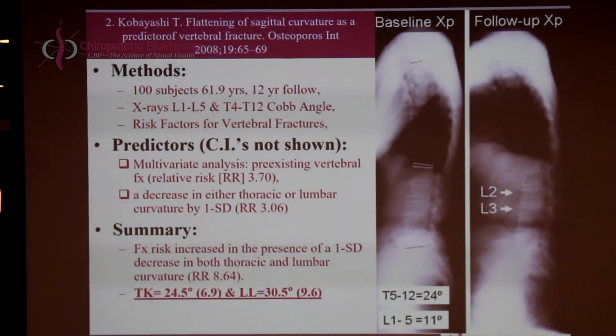Also, it's not just an increase in the thoracic curve we have to worry about. Reductions in the thoracic curve can create problems. This is a prospective longitudinal study that came out in 2008 by Kobayashi et al. Flattening of the sagittal curvatures as a predictor of fracture, out of the journal Osteoporosis International, 2008. Now, here's what they did. They took 100 prospectively selected subjects and then followed them for 12 years.